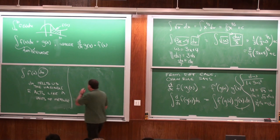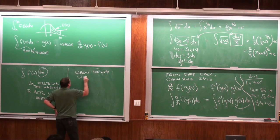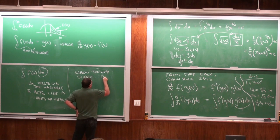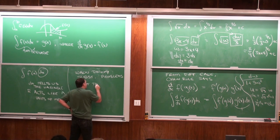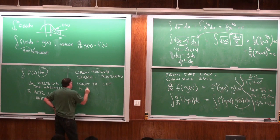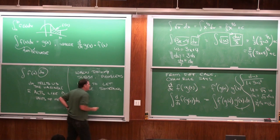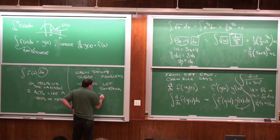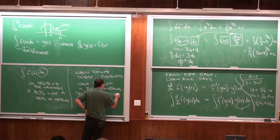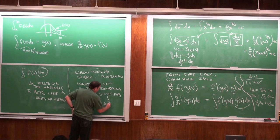So the idea in substitution, you won't know, of course, whether it's a substitution problem or not. But when you're doing a substitution, you want to look for, let me call it u. You want to let it be something that, number one, simplifies the integral, but also, number two, the derivative is laying around, in some sense.